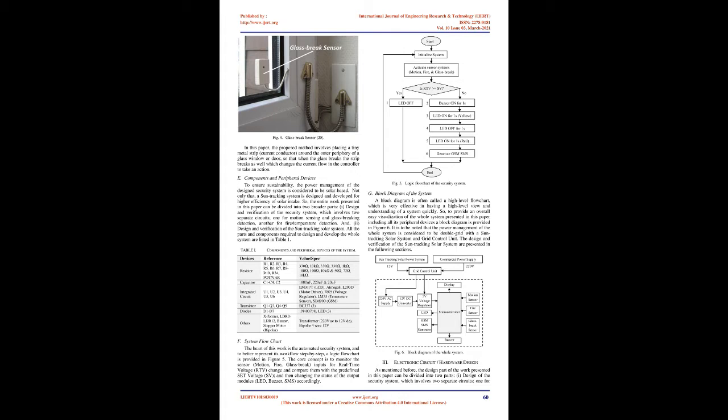The paper is organized in the following manner. Section 2 describes the components and peripheral devices required for the work along with the floor planning of the system. Section 3 represents the design of the electronic circuits/hardware of the system. Section 4 describes the programming of the microcontroller. Section 5 represents the results of the work. Section 6 concludes the paper, and Section 7 describes the future scopes of the work.